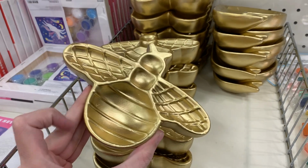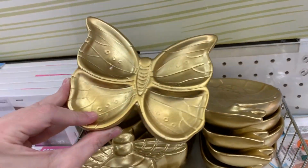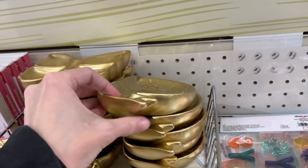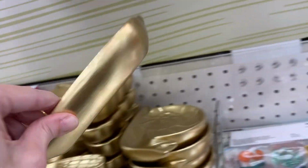Some new decorative ceramic dishes. There are 3 designs here, a honeybee, a butterfly, and a snail. Originally I was thinking these are just little trinket dishes, but they do say on the back food safe. Now they're not microwave safe or oven or dishwasher safe, you have to hand wash them. But I guess you could serve little bits of food on these, little candies or something maybe.